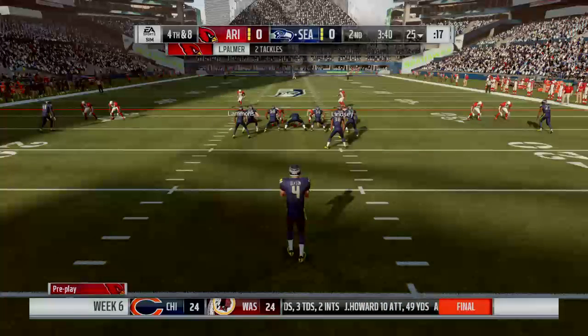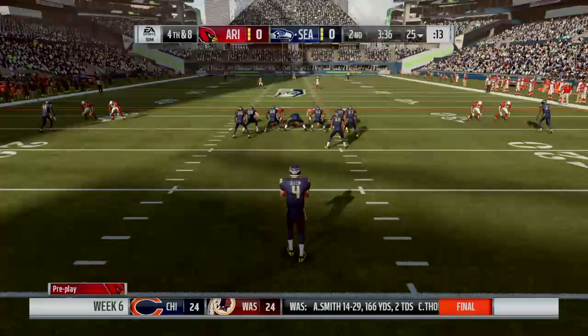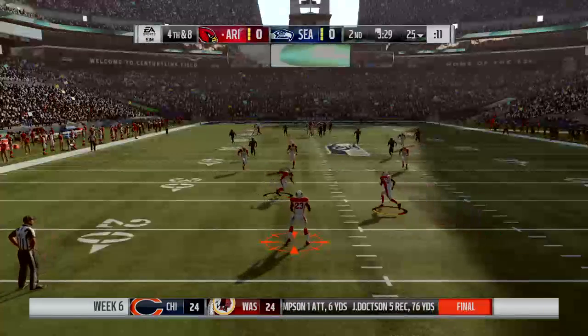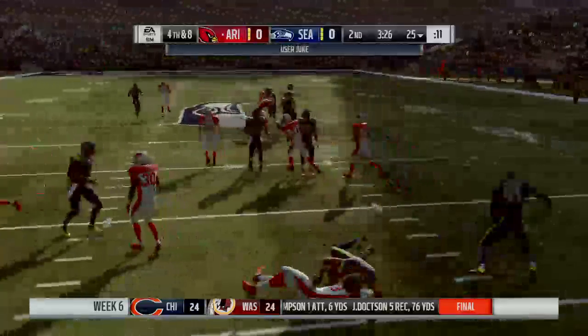One thing you're hoping for when you run drag routes, you're able to hit a receiver in stride, and he can pick up a lot of yardage after the catch. But in this situation, the defense was effective, able to stop him before he could get a good head of steam going. Fielded just inside the 20.